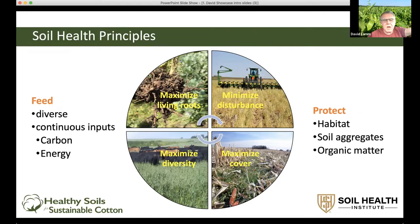And then the last one there is to maximize diversity, whether it be diversifying by increasing the number of crops grown, by using multi-species cover crops, or, as this picture indicates, even bringing a few cows back into the system to graze in a managed way, so we can increase the biological and the soil health as a whole.